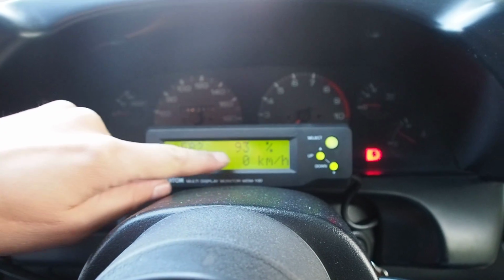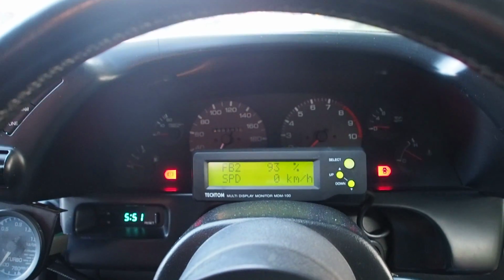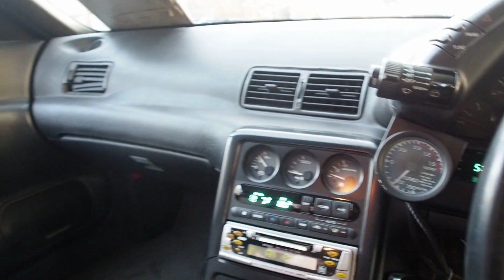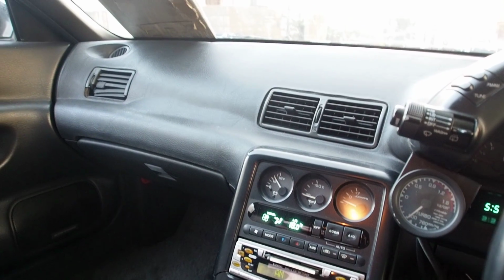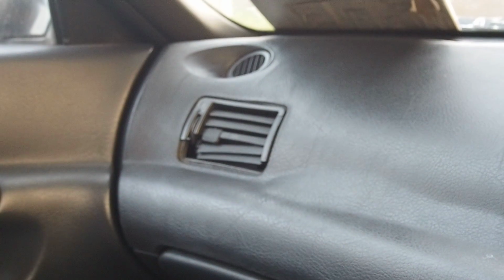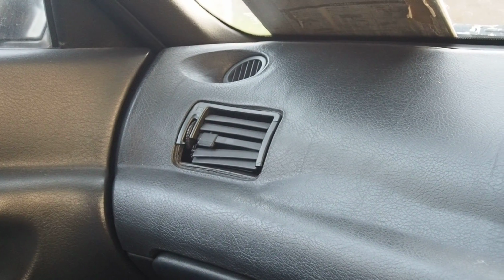Of course, it tells you your speed. I don't know what an FB2 is, 93%. Don't know. You can probably display some other things as well. You've got a boost gauge here, this aftermarket, and then your typical three gauges there. Typical slightly deformed dashboard. Typical cracked vent piece over there.